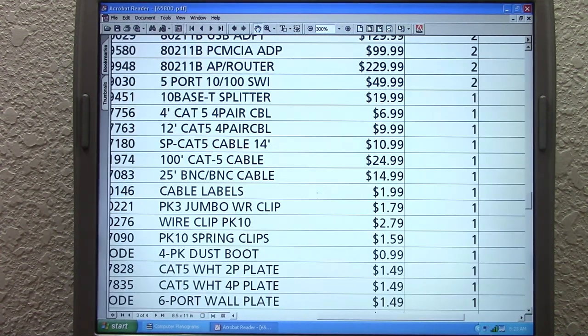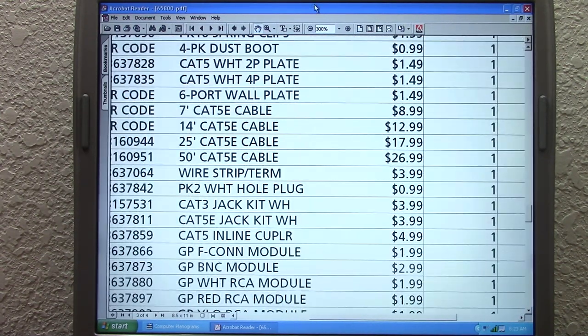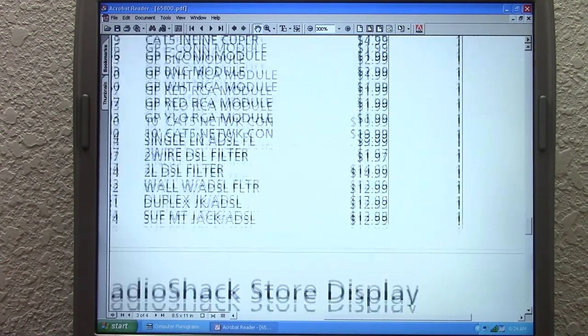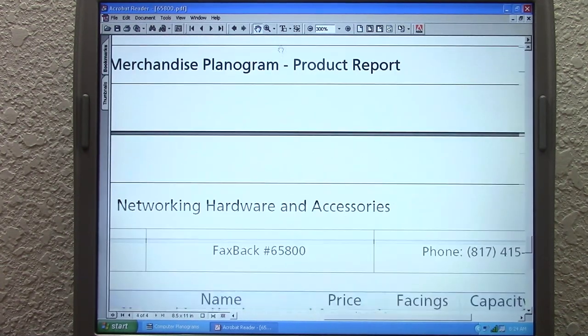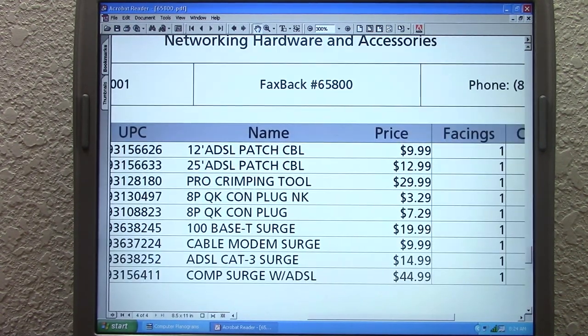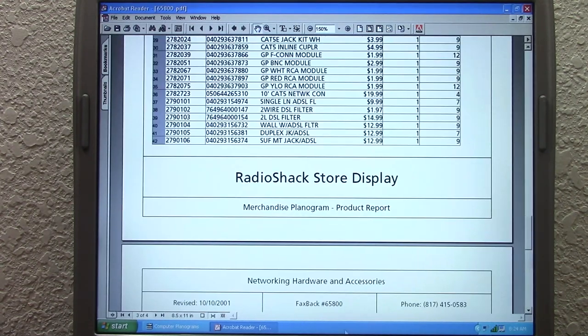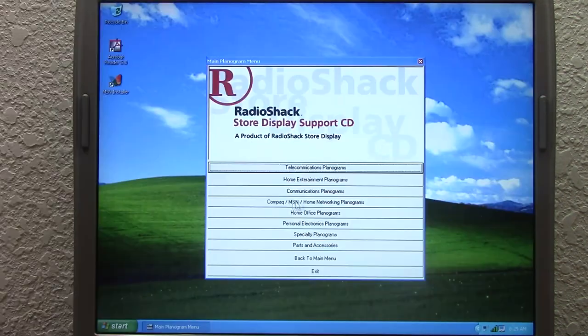What's the most expensive item on here? Looks like it's one of these routers for $229.99. Although, let's see if there's anything that surpasses that. My guess is going to be no. But let's see. No, that is the most expensive item. So that crimping tool is $30, and there were 9 of them on the shelf, one facing, obviously. But yeah, pretty awesome. So that's like a bunch of networking hardware and equipment. That was Compaq MSN home networking.